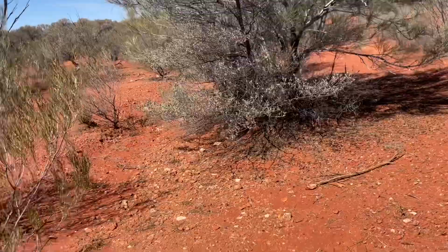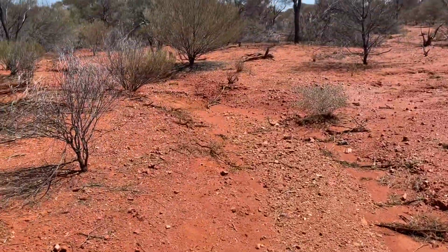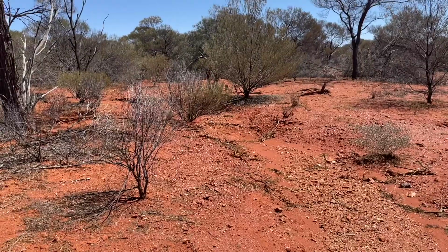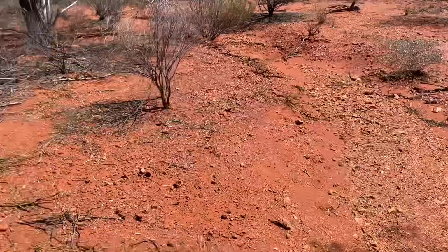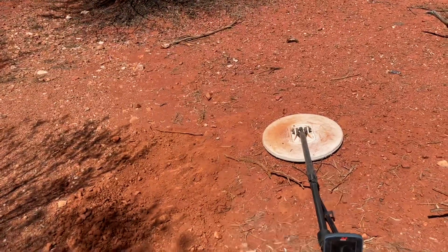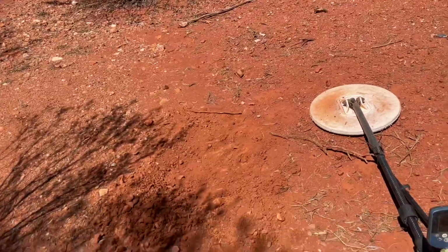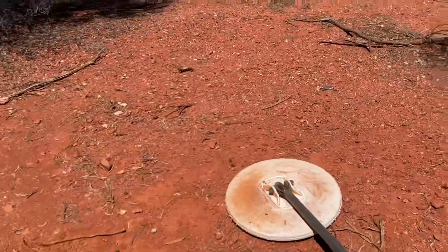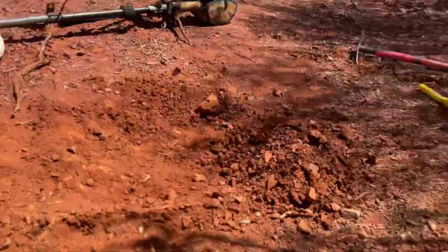I'm in a bit of a wash here. I normally don't hunt in washes because usually I don't find anything. Secondly, if I do, it's rubbish. Got a signal here. I've dug down a little bit and it's indicating that it might not be rubbish.